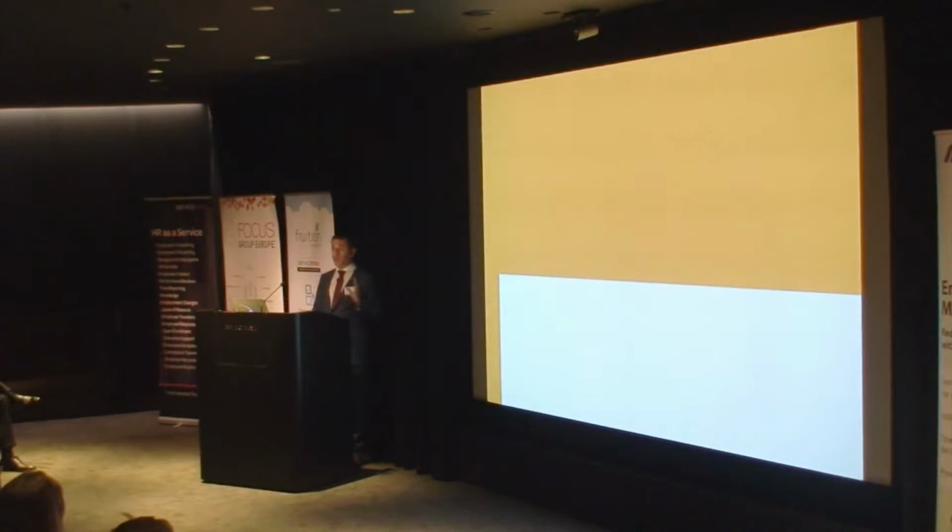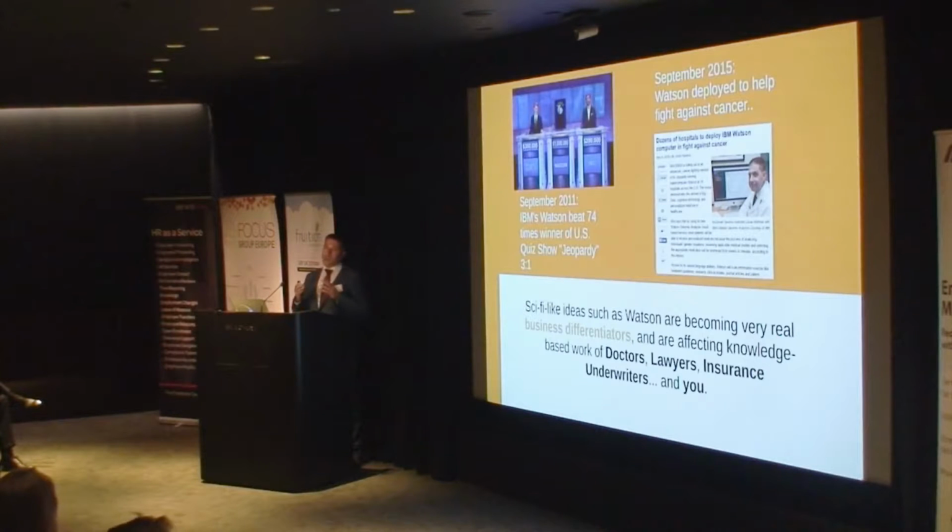But it's not just manual labour, it's not just like the Industrial Revolution was about us simplifying manual jobs. It's actually about us simplifying knowledge working jobs as well. This is a picture of IBM's Watson. IBM's Watson is a famous artificial intelligence computer. Over the last few years it's taken on Garry Kasparov in terms of chess, and in September 2011 it beat the 74 times winning US quiz show champion of the program Jeopardy 3-1. Roll forward 4 years to 2015, and Watson is now being used across hospital trusts across the world to start to be able to early diagnose and beat cancer.